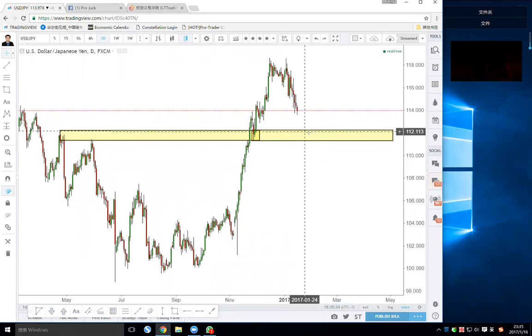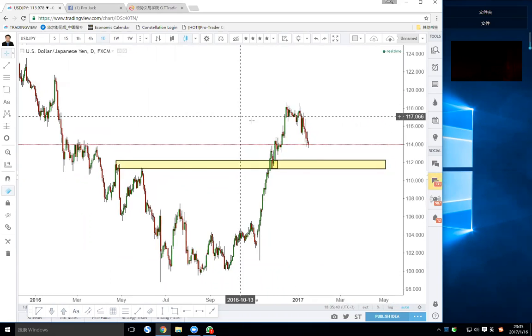To buy, 111.40 to 112 will be a good buying place.